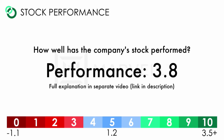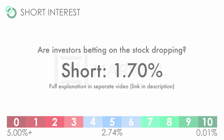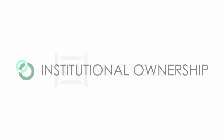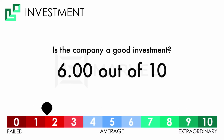Marvell has a performance ratio of 3.8, which means a score of 10. Marvell has a range of negative 15.63%, which means a score of 0. Marvell has a short interest of 1.7%, giving us a score of 7. Marvell has a buy recommendation of 45%, which means a score of 4. Marvell has an ownership of 85.8%, which means a score of 10. When we add up all 5 investment metrics together, we get a score of 6.